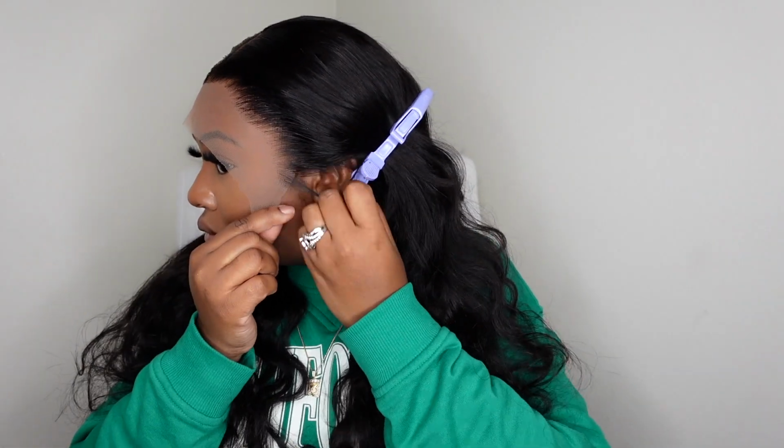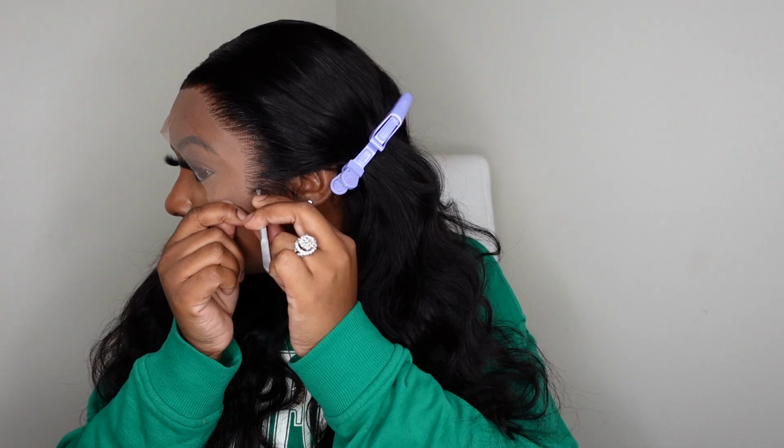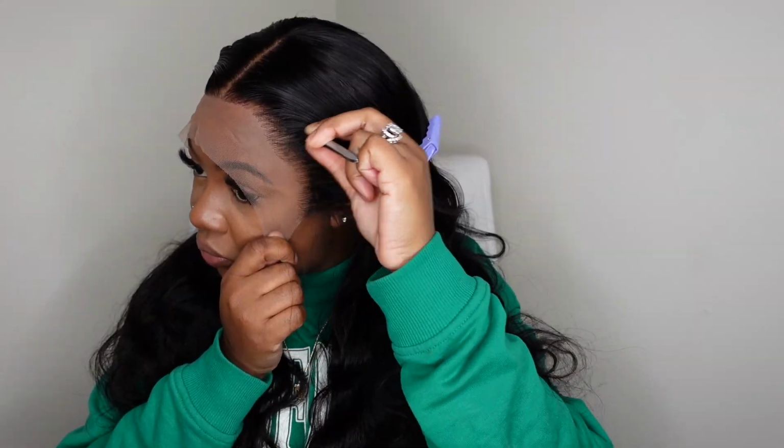You want to mold the wig, even though it's on my head, to be super duper flat, and that is how you're going to make it not look so wiggy.